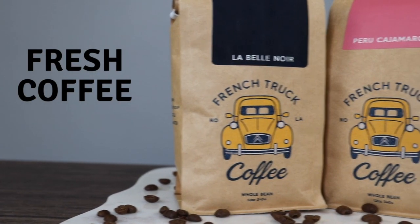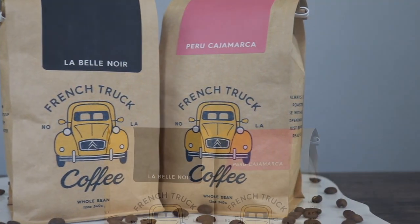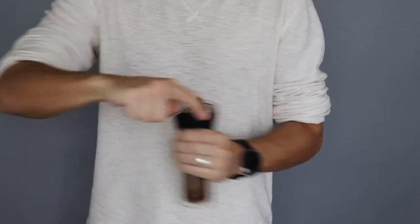Another idea is to simply get a bag of tasty, high-quality coffee. Our current favorite is French Truck here in New Orleans. But try going somewhere local to get those freshly roasted beans for an even better taste.